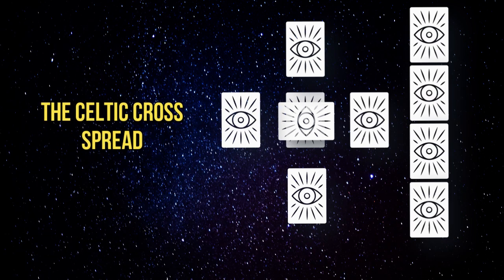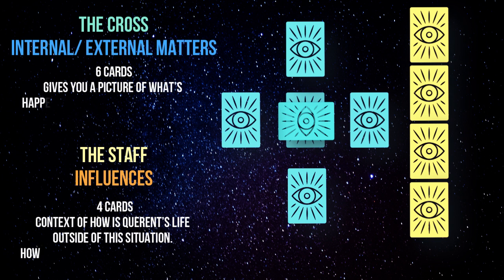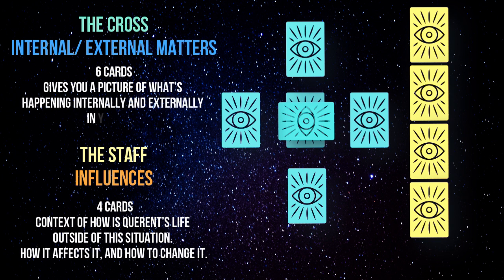With the individual positions of the Celtic Cross tarot spread understood, we can begin crafting the narratives that emerge from this intricate 10-card layout. So let's examine different parts of the spread. The cross versus the staff. The Celtic Cross tarot spread comprises two main sections: the cross, featuring 6 cards on the left, and the staff with 4 cards on the right. Together, these sections offer insights into both internal and external aspects of the querent's life. The cross provides a snapshot of current events, while the staff allows examination of how external factors influence the situation and potential ways to alter it.